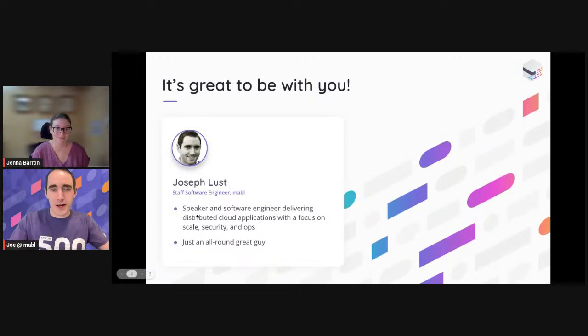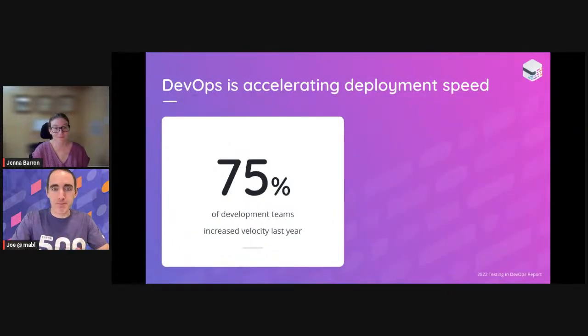So, quick aside about myself. I am Joe Lust. I'm a software engineer here at mabl, where I'm the DevOps and security lead. And what I've really spent the last 6 years doing is automating all the testing processes that we can imagine in the cloud.